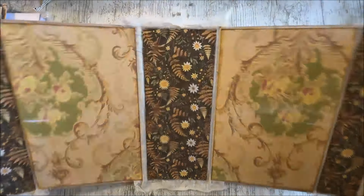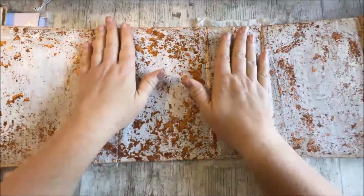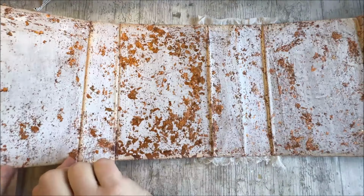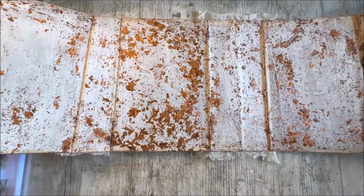Then I wrapped it with brown parcel paper, wrapped it around the whole thing, stuck it down on the inside, then neat little corners so that there's literally no, can you see there?